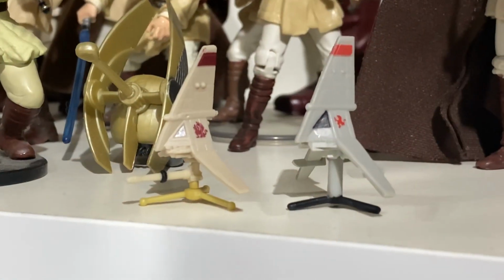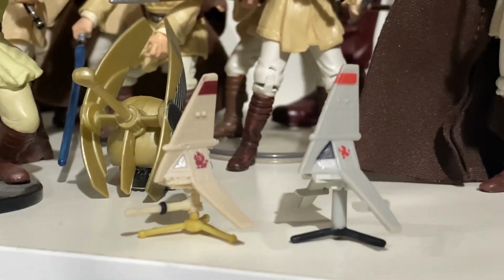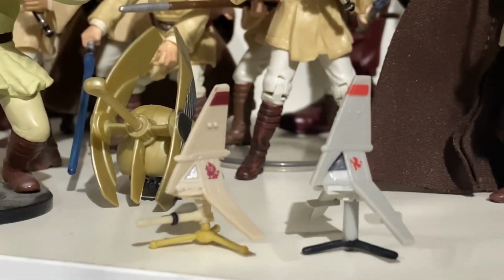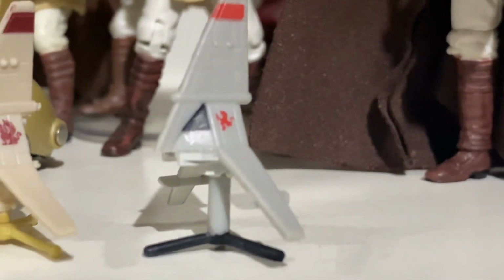So here's a comparison between the Black Series T-16 toy that we got plus the Power of the Force 2 from, I think this is from 97. This is our Black Series one that we just got with the Obi-Wan. You can see the gun there. And you notice the Power of the Force 2 one does not have the gun on it.